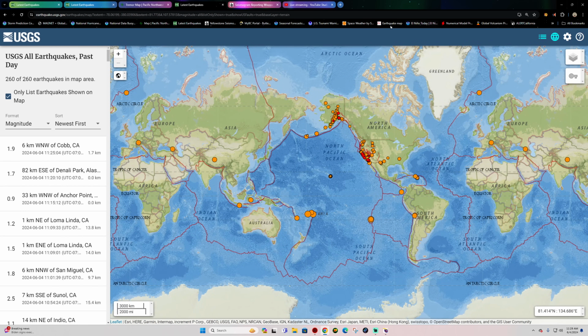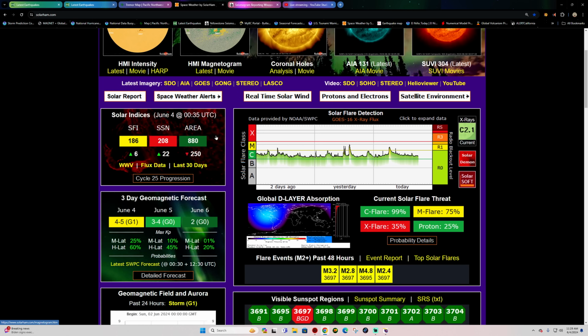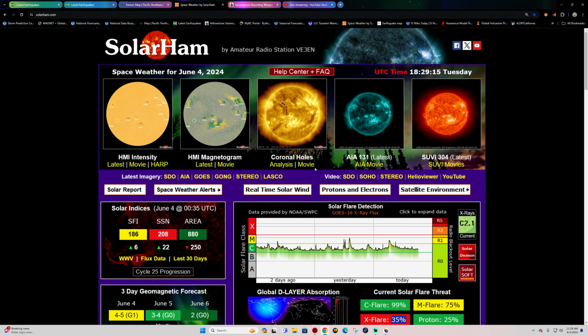Let's check out the space weather activity here, where we're not looking at anything major going on right now. Still got a decent chance of some X-flare activity.